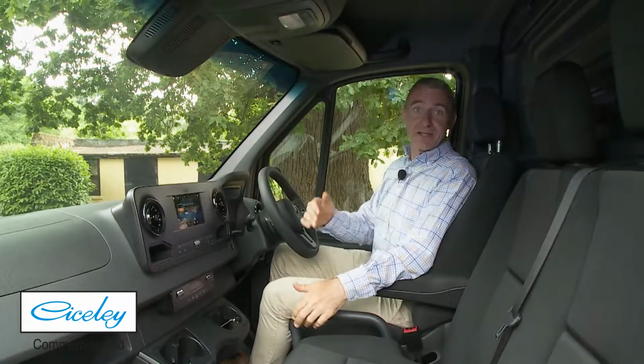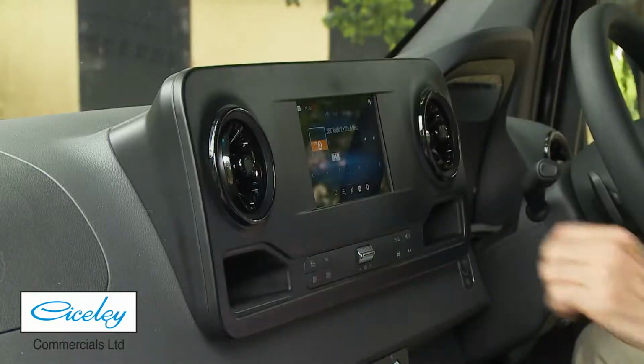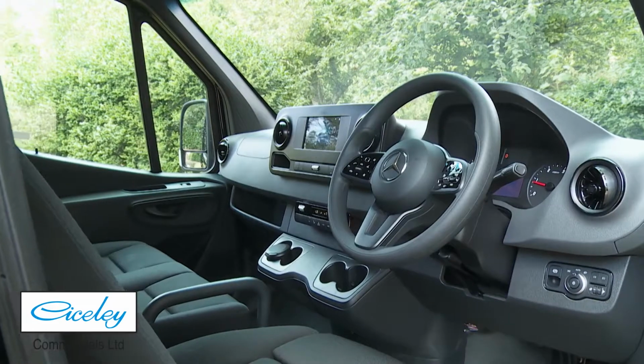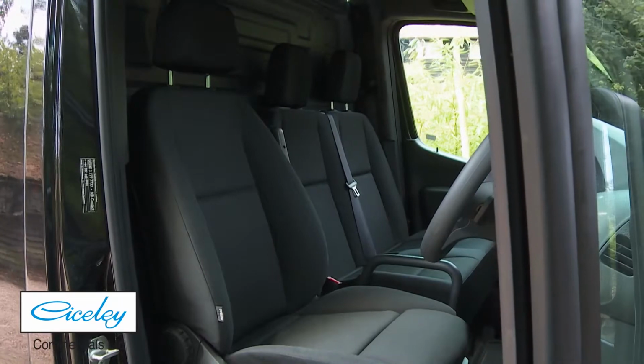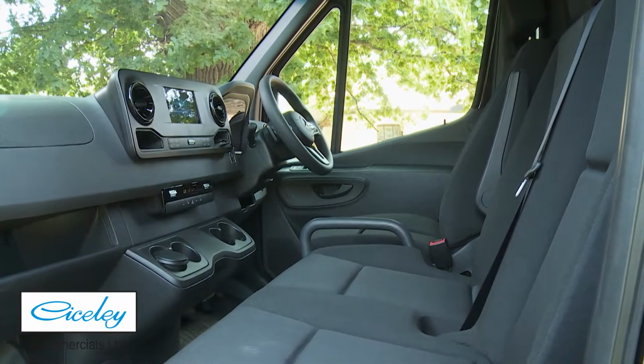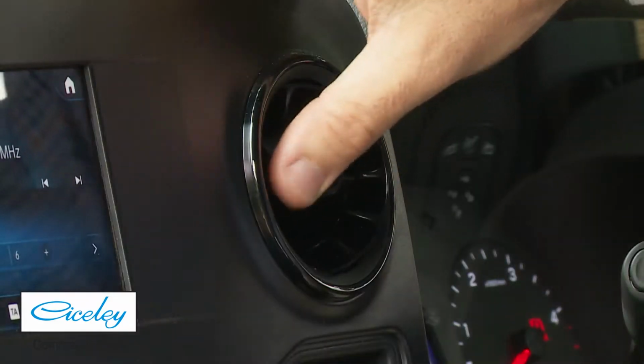Inside, it's all very different from the slab-sided dashboard of the previous generation Sprinter, with a sleek, rounded design and higher quality plastics than you'll find in rival models. The driving position is commanding, the driving seat is very comfortable, there's lots of cabin storage, and there are some really lovely classy touches like these stylised air vents.